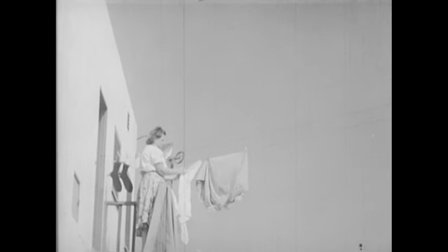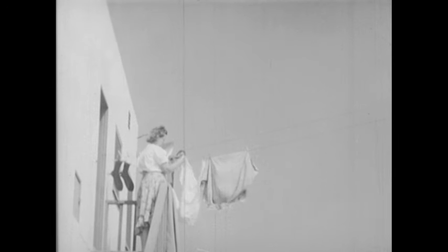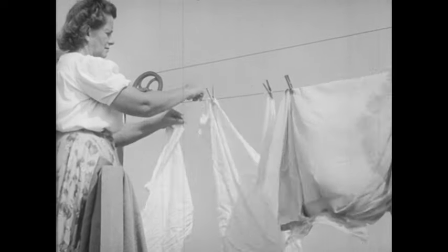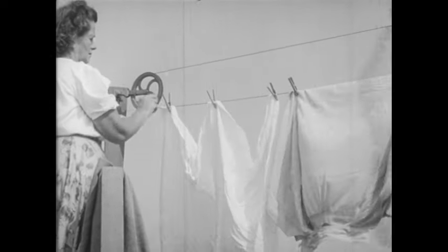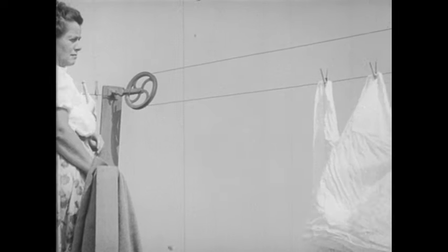Pulleys can help mother, too. Apartment houses sometimes have wash line pulleys so that people upstairs do not have to come down to the backyard to hang their wash. The line runs around the pulley and can be moved out into the air.